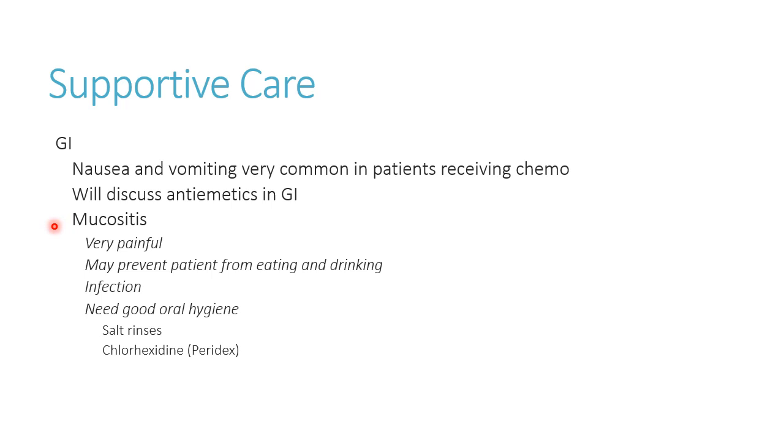But mucositis is very important here because, one, this can limit intake, both liquids and nutrition, so be very careful with that. Infection's a risk here as well, and so this is where oral hygiene is really important. Things like warm saline rinses can be useful, and there's also an antiseptic called chlorhexidine or Peridex that we use orally very frequently, to try to clean the mouth out and make sure they're not at risk for developing infection.